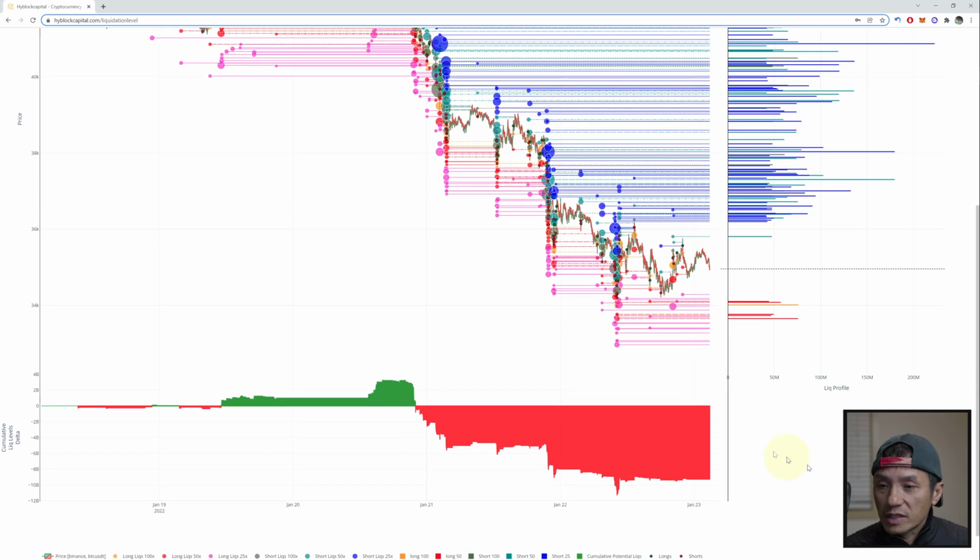But what's interesting is down here we have a big red zone. What that means is the difference between open interest for longs and shorts, and this is just for Binance. Shorts have negative 9.27, so shorts have a larger amount by $9.27 billion that could get liquidated. So lots and lots of money there when the shorts get squeezed.